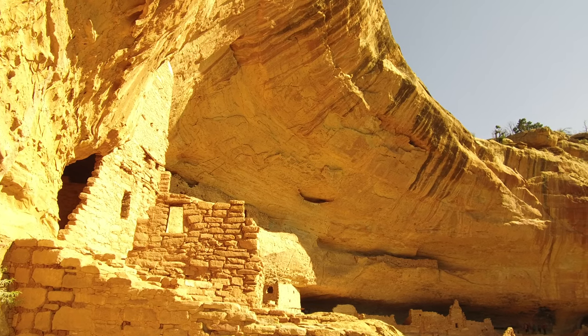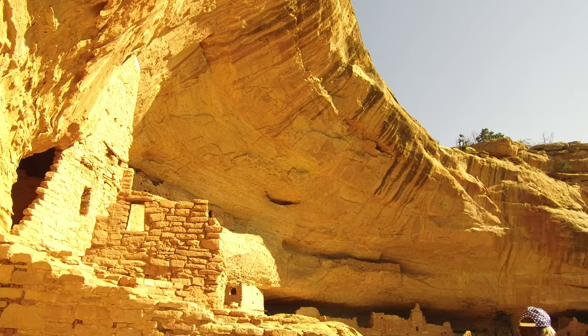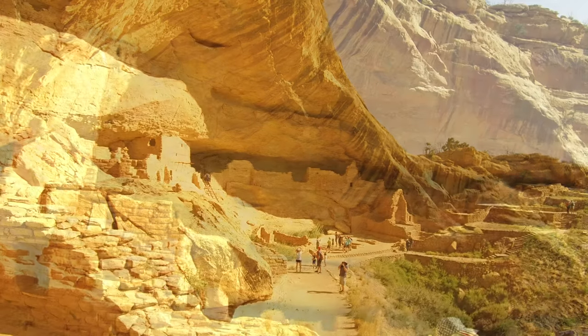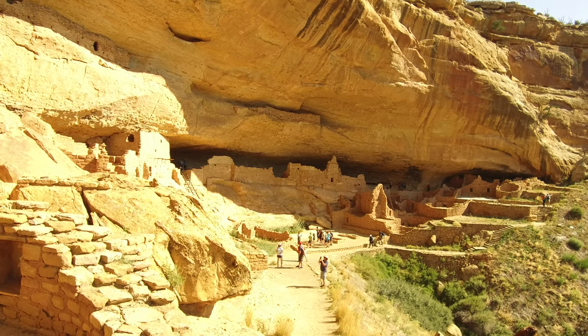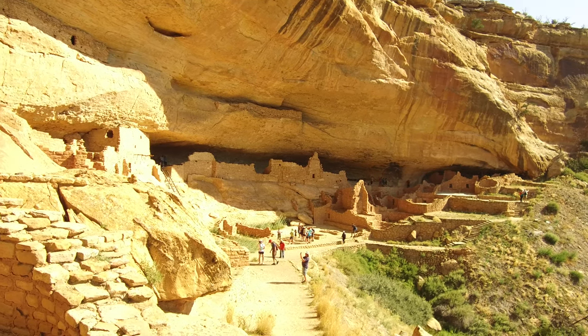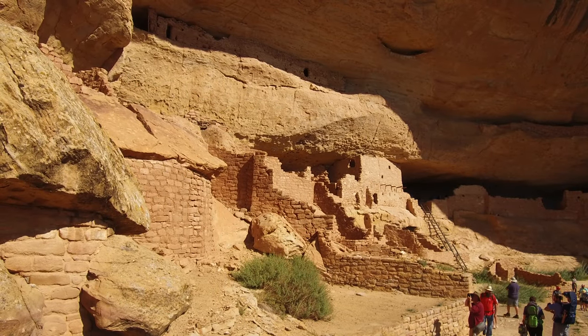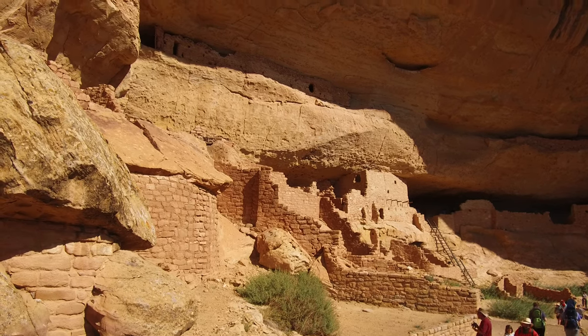Longhouse is in a large, south-facing alcove about 100 feet below the rim of the west side of Wetherill Mesa. It was built on top of an earlier Basket Maker III pit house dating to 648 AD, the only Basket Maker III ruin at Wetherill Mesa that is not on top of the mesa.